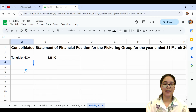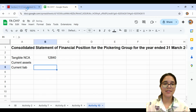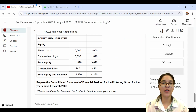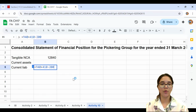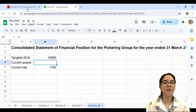Then we can calculate our current assets as well as current liabilities. Liabilities are very easy. Within the group, the intergroup balances are existing. 200,000 is actually owed. So when it comes to the liabilities, 940 plus 410 minus 200, which are owed in the group only. So 1150 is what the current liabilities will look like. Now let's do the working for our current assets.